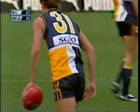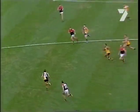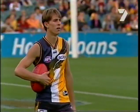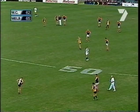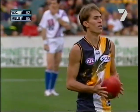He had the long sleeves in the first half. Had a few fumbles, so he's come out with the short sleeves in the second. Terrific kick though, wasn't it, to space? Oh, just a great kick by Taylor. Actually, just to have the composure in the centre of the ground, knew he had a little bit of space, turned on his preferred foot, and just kicked it to space, gave his forwards a chance.